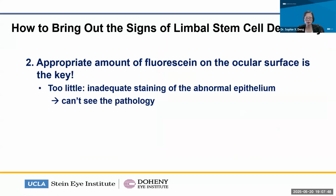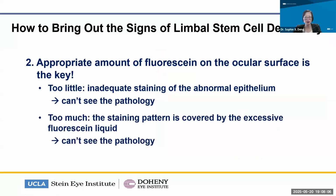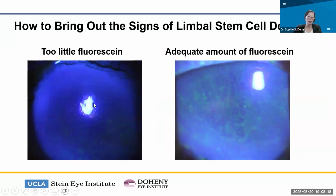The key is to put in an appropriate amount of fluorescein on the ocular surface. When there is too little dye, there is inadequate staining of the abnormal epithelium, and we cannot see the pathology. When we put in too much dye, the stain pattern is completely covered by the excessive fluorescein liquid, so still we will not be able to see the pathology. For example, in this eye, there was too little fluorescein put in. When an adequate amount of fluorescein was instilled, the pathology was able to be visualized.